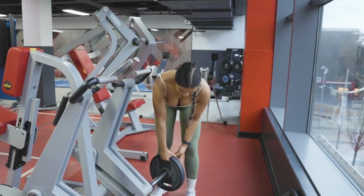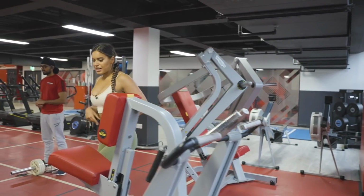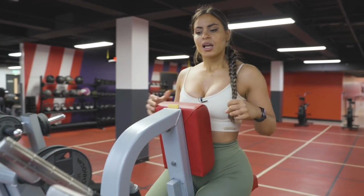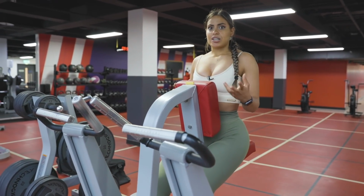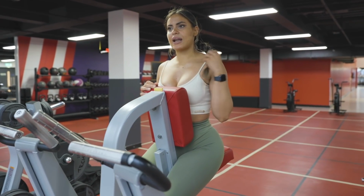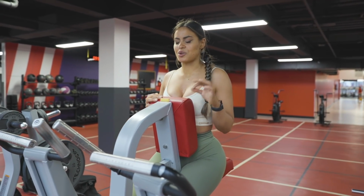Not many gyms might have this, but if you do, or if you have a different alternative where you have to pull, it might not look exactly the same as this, but you will have a machine in your gym that allows you to pull, okay? And with this, I do a little technique that completely kills your back, and it's so good.